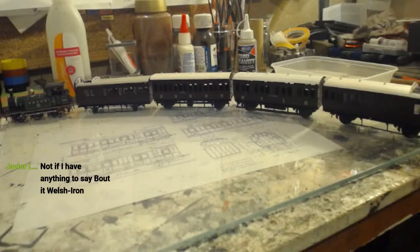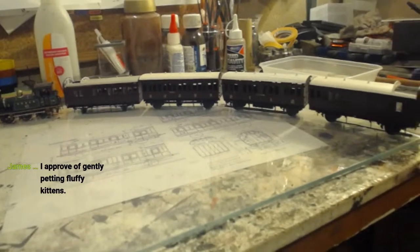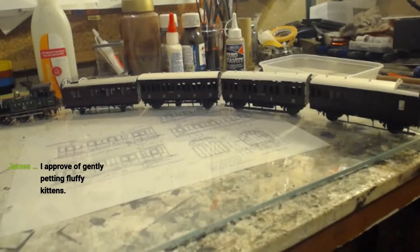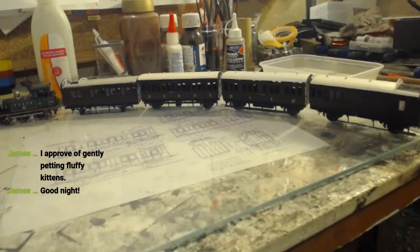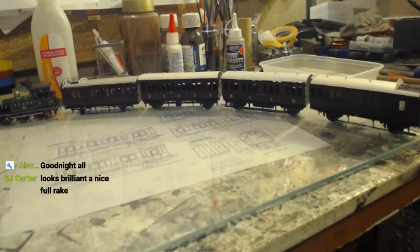Right, so, yes. It is midnight. We have a full rake of four-wheel bird cages. If I just turn that there, so we're focusing more on the bird cages than the loco. I would like to say thank you to all for coming. I have had a great time. We have built the fourth coach. We have corrected bits on the first one, and we've got the final layer of varnish on the middle two.